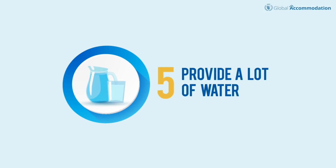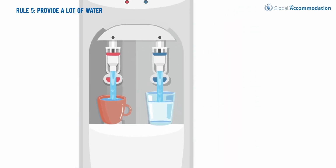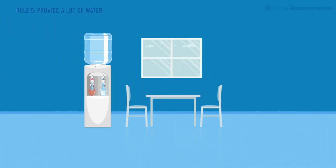Rule 5. Provide a lot of water. If guests do not have regular access to clean and safe drinking water, they could potentially become very ill. It is very important that guests remain hydrated during their stay.